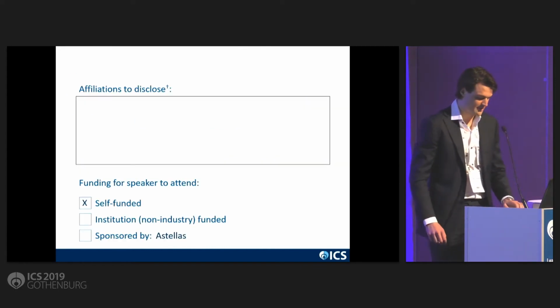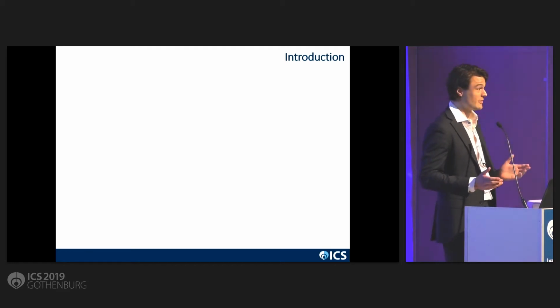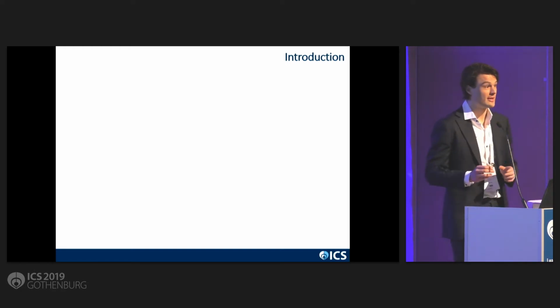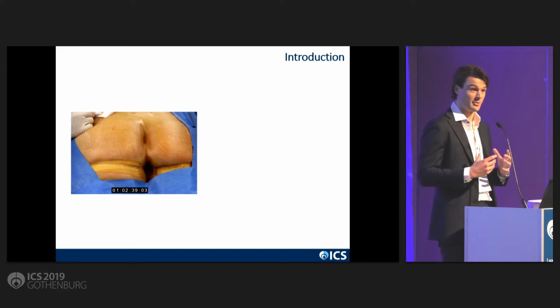I have no disclosures. So, sacral neuromodulation is a minimally invasive treatment for patients with overactive bladder syndrome, non-obstructive urinary retention, and fecal incontinence who failed conservative treatment. A lead is placed transforaminally to stimulate the sacral spinal nerves in its vicinity. Good lead position is assessed by visual observation of an inward contraction of the pelvic floor muscles.